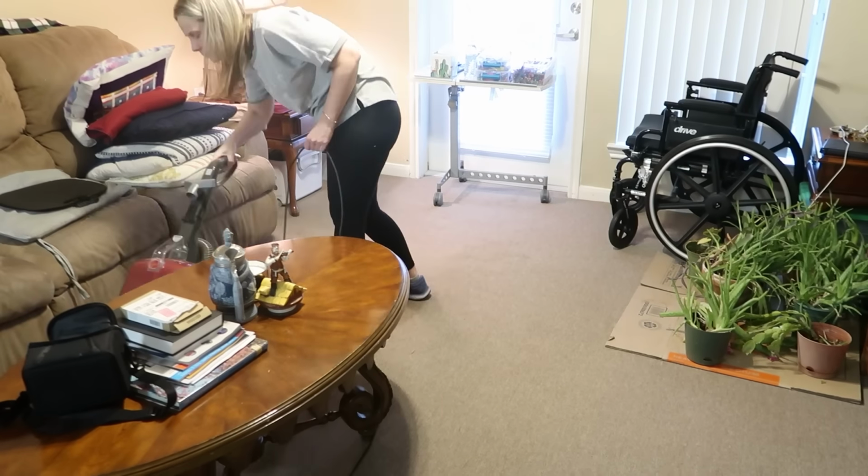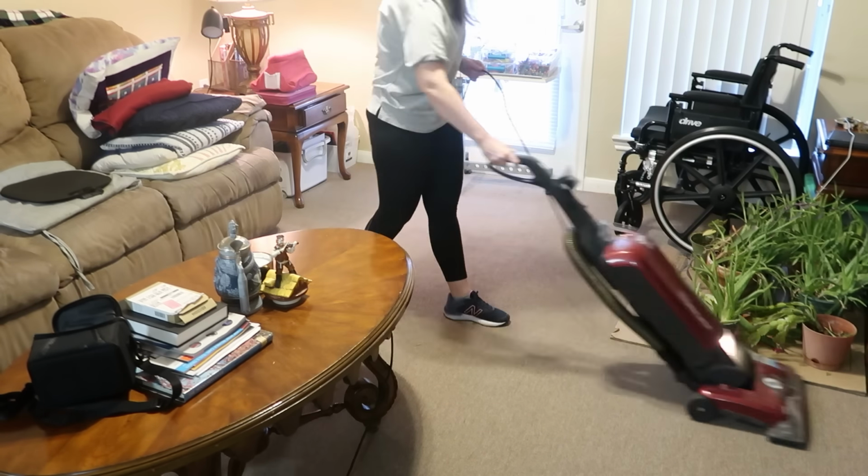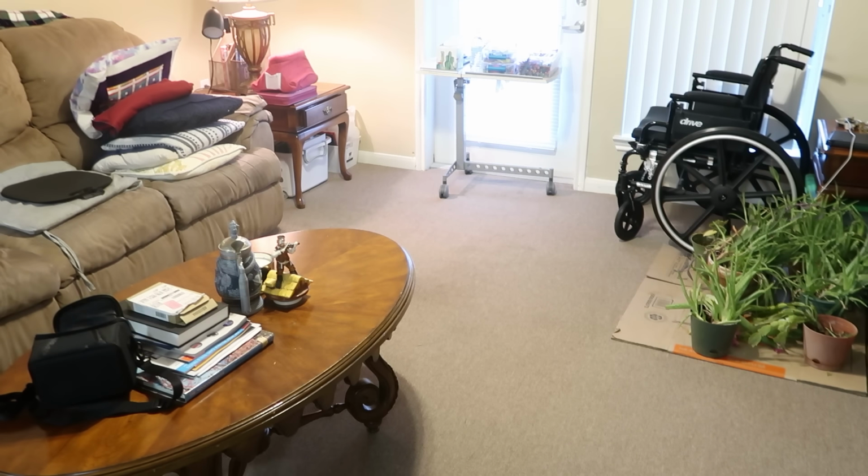There are plants on the floor. I'm sure you've noticed. There was a recent freeze, so they had brought in all of their plants from out on their patio inside, and so it is now warm again outside, and all of that has been moved back out onto the patio. But we are just leaving it there for now.